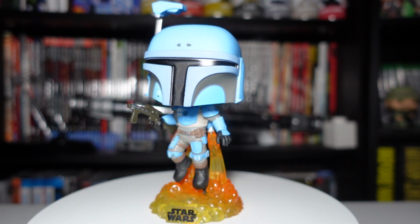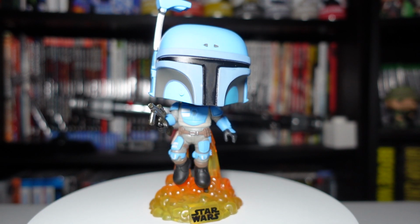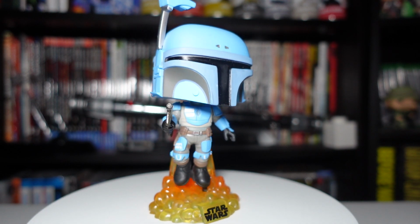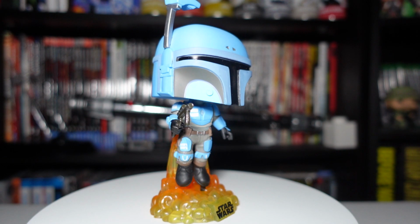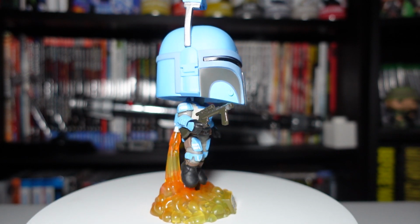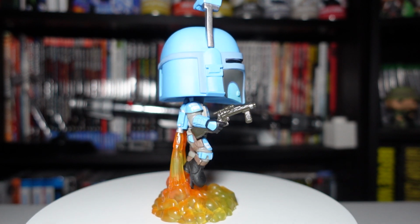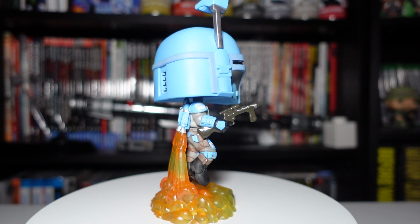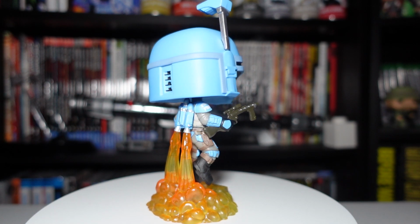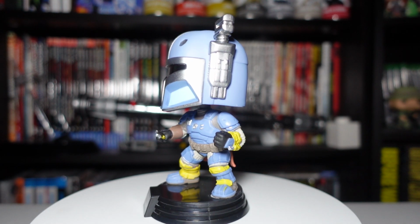Star Wars base, we've seen that propulsion base on quite a few figures, especially with the Mandalorian, with Boba Fett, etc. Holding that blaster rifle as well. Yeah, pretty cool. I just kind of feel these two in this box were the two, I don't want to say lesser ones, but the ones that people didn't necessarily, well, maybe that's a bit unfair again, because Paz Vizsla is actually quite a popular character.